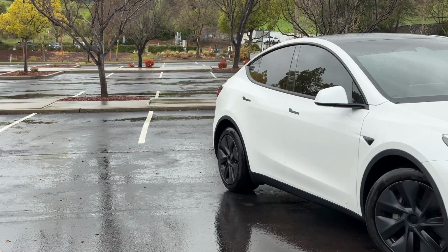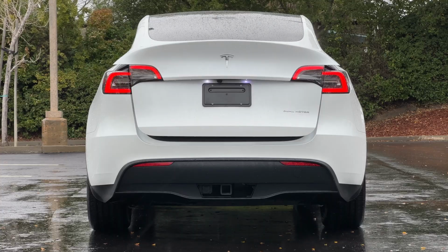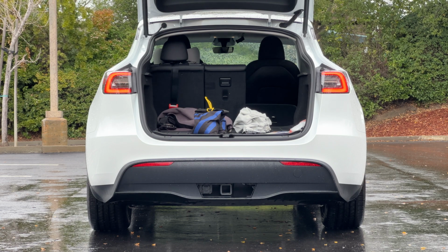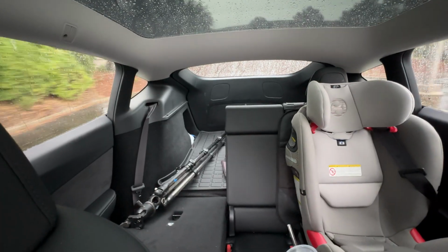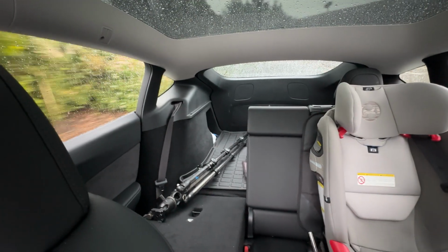One of the best things about the Model Y is its size. It's not too big that it's difficult to park, but it's big enough to comfortably carry 4 adults plus 2 or 3 suitcases in the back. Kid-friendly? Absolutely. A car seat fits perfectly and my child can easily climb in and out without any issues.